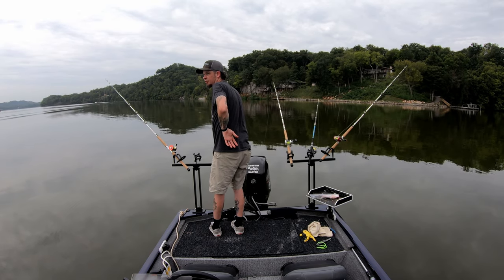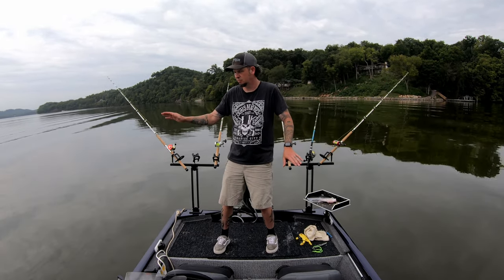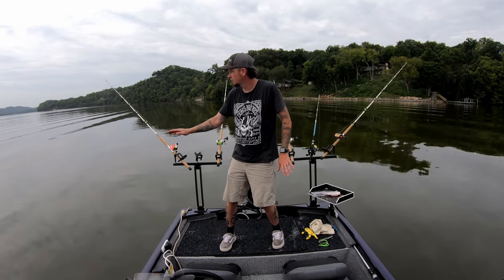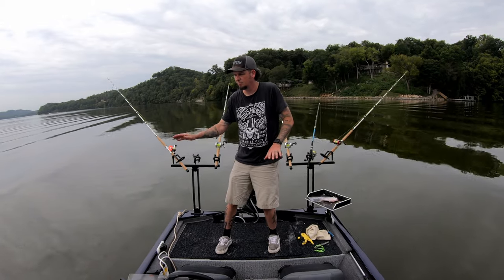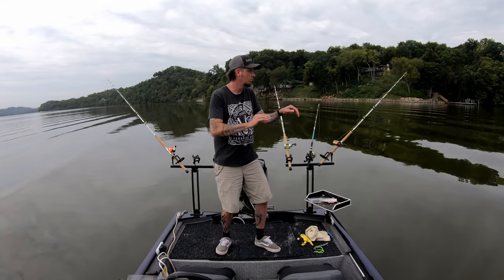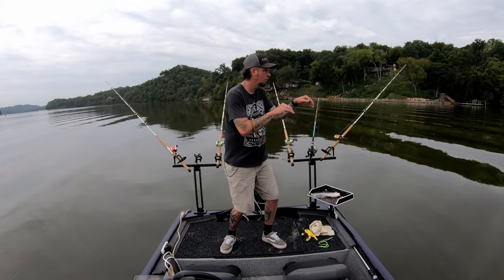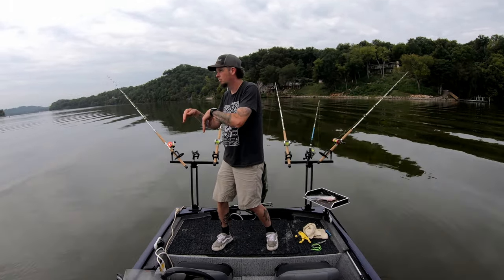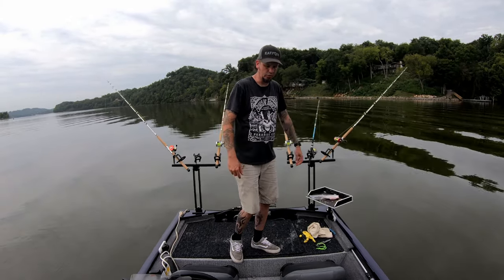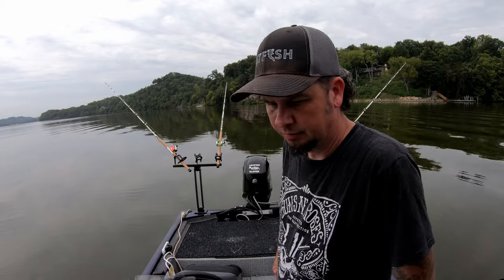Here comes some 40,000 foot waves. Oh yeah! That's the best dance I got, baby. It don't get no better than that. I cannot dance. I suck at dancing. That's okay.